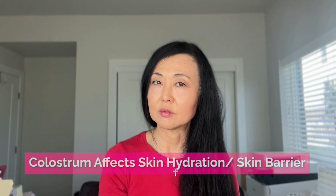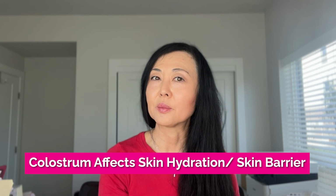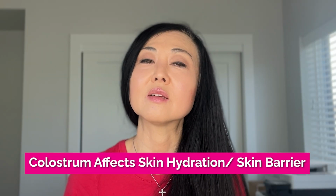So the third one we're going to be talking about is how colostrum affects skin hydration and your skin barrier. Now, the last one you may be interested in, especially if you have an impaired skin barrier, as well as if you're fighting transepidermal water loss, or you have eczema or psoriasis. This last one is the one that I found the most benefit as far as my skin goes.